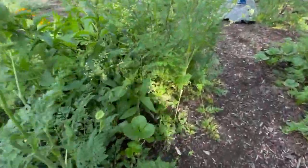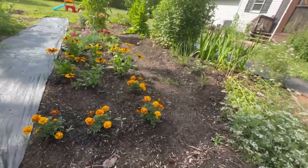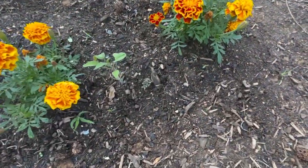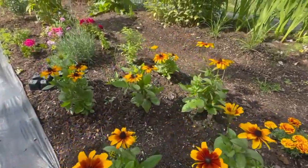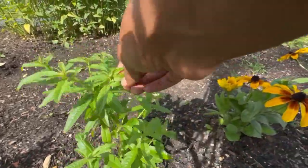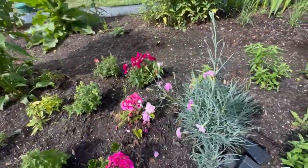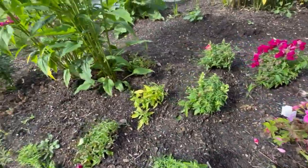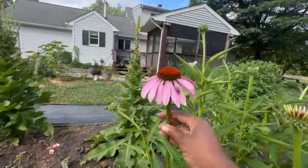Okay, nothing new here except for, I see a strawberry. Comfrey is still going crazy. I'm not quite sure what this is, but I'll look that up before I pull it out. But here are the marigolds. They're looking great. So is the rudbeckia, looking really good. Lemon verbena is starting to bush out, which is great. Same here. Same with the pinks, hydrangeas, and more echinacea. Look at this one. Oh, it's so pretty.